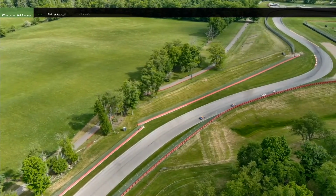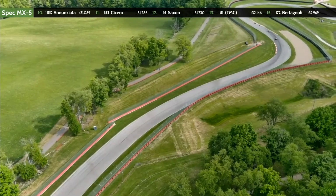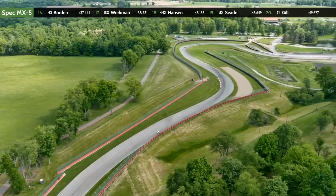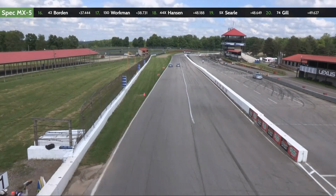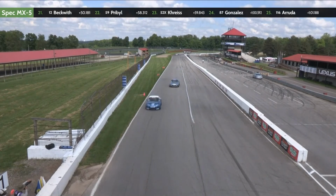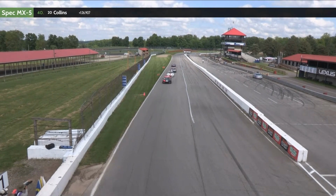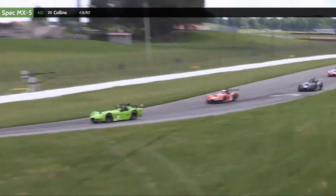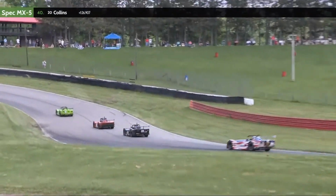What a battle! Oh, 3 wide for second place in Spec MX-5, I think. Wow. Judging off of what, Nathan Saxon gets it over Grant West in third and Nate Cicero fourth. Outstanding. They're battling all the way down the order. 2 wide coming across. Wow, that's thrilling. 3 wide across the line. Yep, there's Wheeler. I think that's your finishing order right there. Yep. What a battle those guys had.